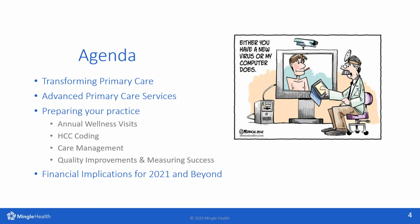So we're going to talk about that transformation process, what advanced primary care services are, what they look like, and then how to prepare your practice for primary care first. We'll briefly touch on some of the financial implications for 2021, so participation in the program, and not just in year one, but also in successive years. And as we go along, please feel free to throw in questions. I'll try to get to as many of them as I can at the end as well.